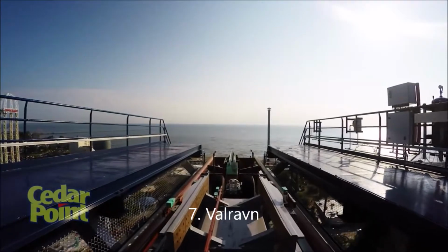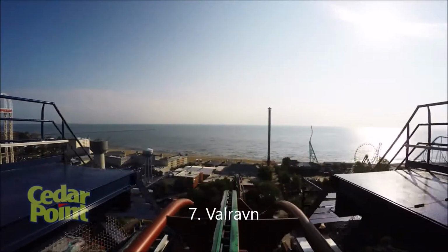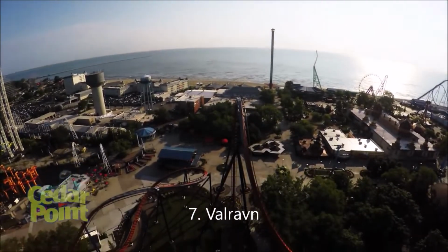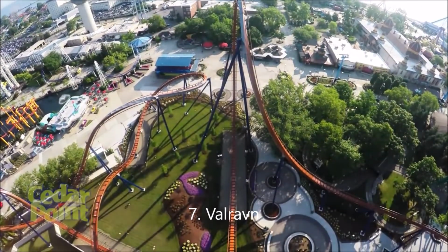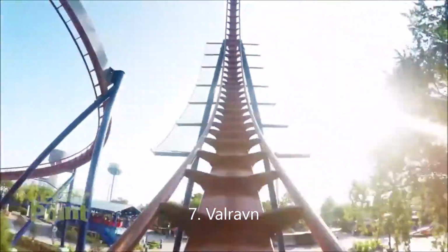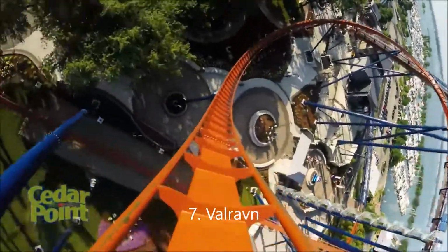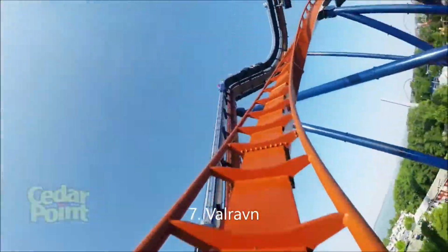Again, it's gonna be newer. It's gonna be smooth. Usually you can't really go wrong with a B&M. So in this case, Cedar Point did good. The second drop was a little bit disappointing, but not terrible. But that first drop is great. Really liked it. Overall though, I did really like this coaster.